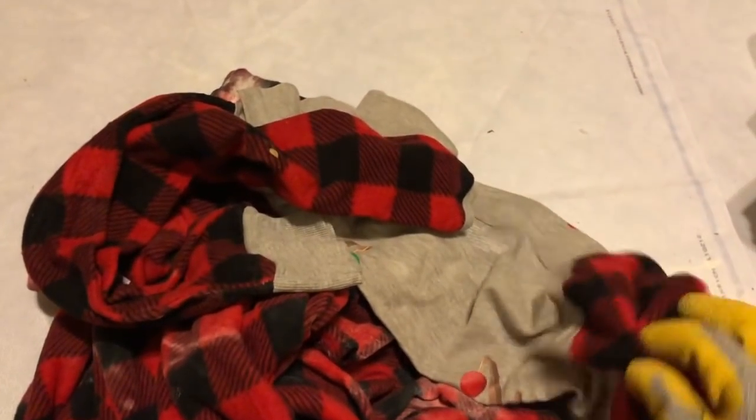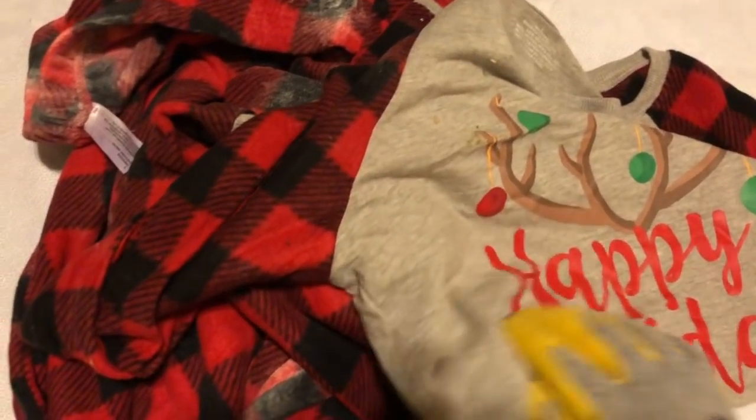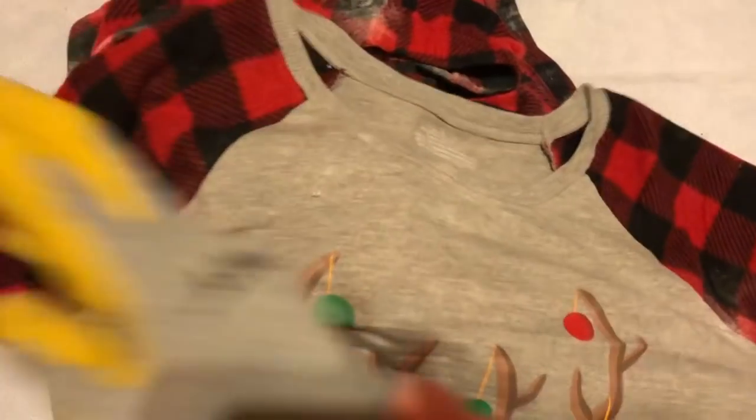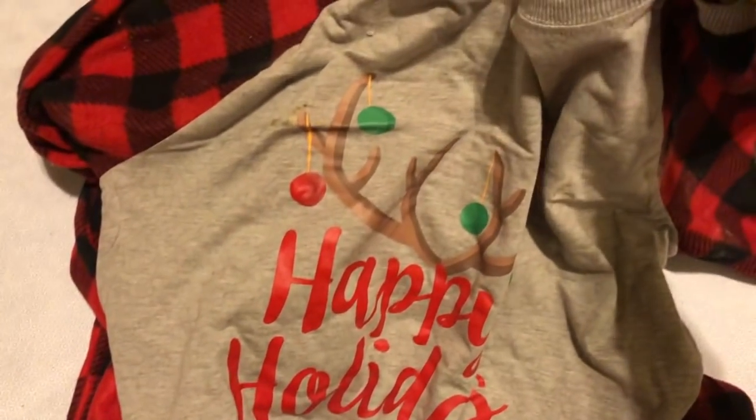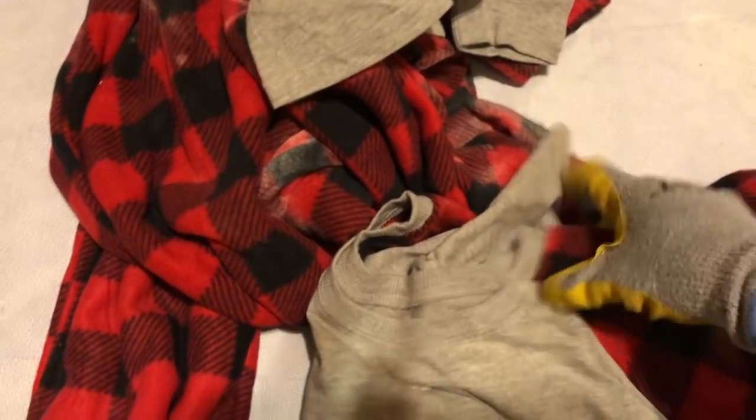And one. Okay, so I don't know if this one is for... Oh no, it's just folded. Nakatupi lang. Pero yan, XL. Happy holidays, nakalagay. XL. We have some white envelopes. And ito yung isa pang pair ng pajama. Ayan. So, XL. Oh, medium yung isa.